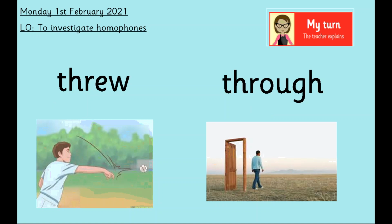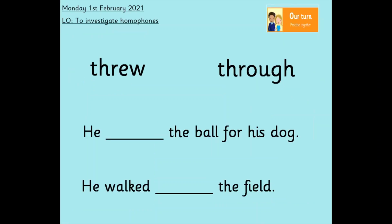Let's see if we can apply those definitions now. On the screen you can see the two words threw and through. You can also see underneath two sentences with some missing words in them. I want you to put the correct through into the sentence. So he threw the ball for his dog. Which one is it? And then he walked through the field. Pause the video now, have a go, and then we'll check it together.